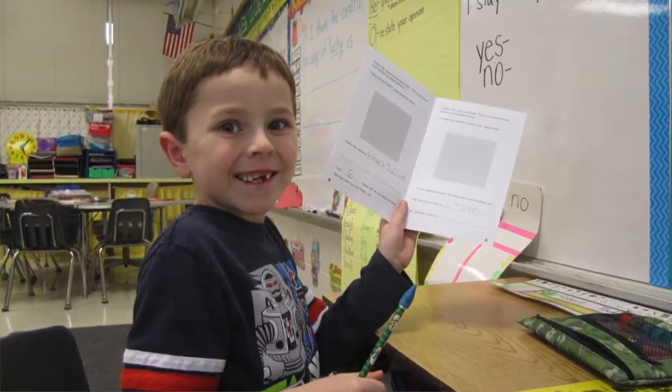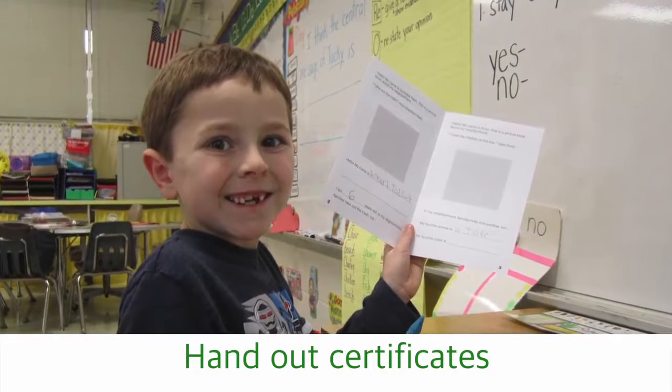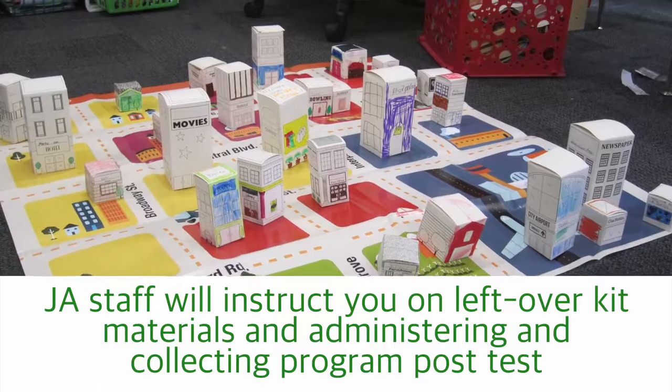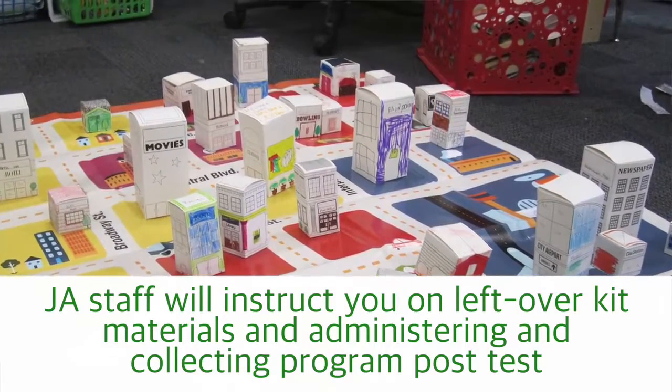Once you've concluded your JA program, celebrate the students' success by handing out the JA certificates and enjoying a treat with the students if desired. Your local JA staff should instruct you on what to do with leftover kit materials, as well as plans for who will administer and collect the program post-test.